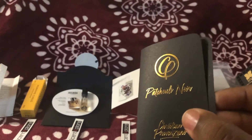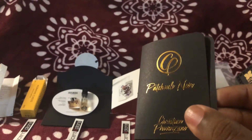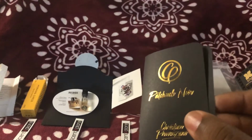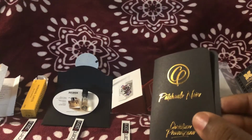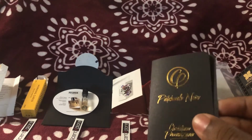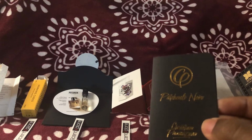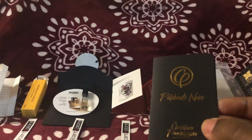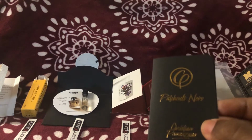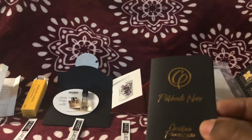Fruity off the bat, leaning feminine, but I'm thinking you gotta let this one settle on the skin and see what it is on the mid to dry down, because fruity is like floral, which leans feminine for me. The smell, I'm not talking about the actual notes.